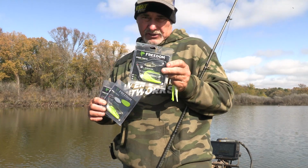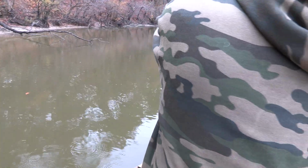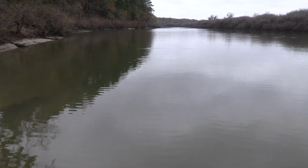That guy right there, that white chartreuse with a silver and a gold, nothing wrong with that. Love the 1/2 ounce because I'm going to be slow rolling it out here in that 4 to 10. As you can see right there, there's a tree that runs out there into the lake.